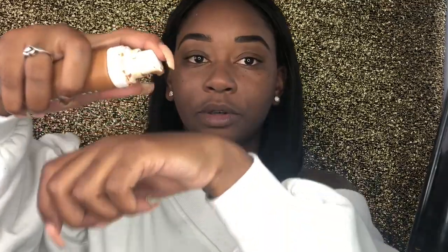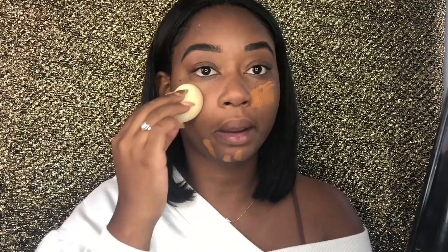So we're gonna pump. I'm gonna do a few pumps on the back of my hand. Ooh. And this again is a soft matte foundation. I would say medium to full coverage, and I love it so much.